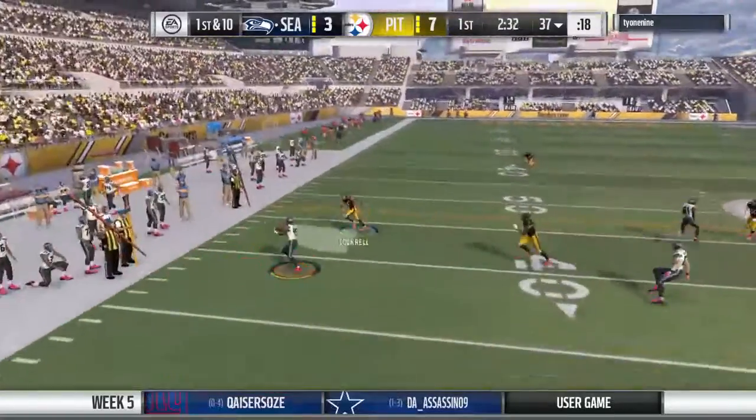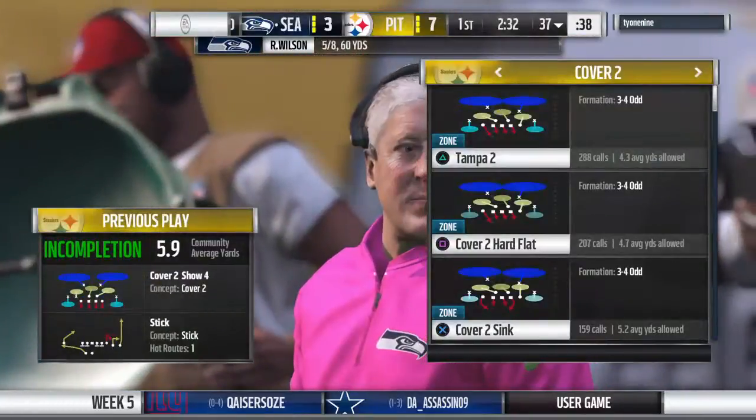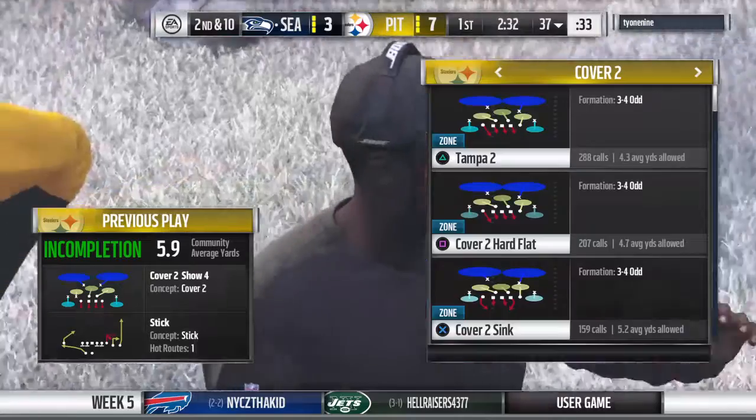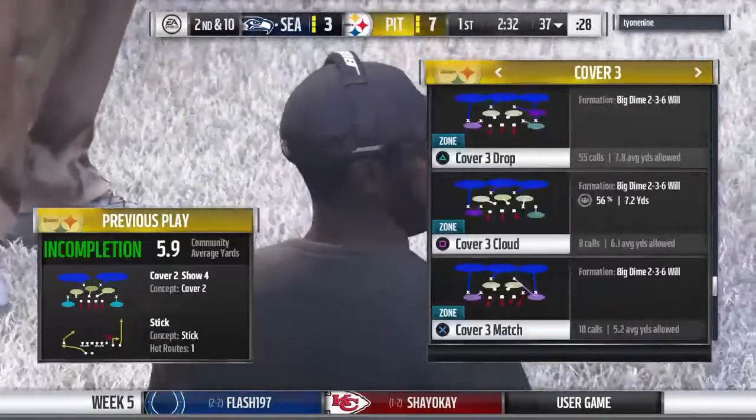They'll throw on 1st down with Wilson. And his throw is incomplete. So many offenses want to include their running backs into their passing offense and be able to swing the ball out or check it down to them. But sometimes those guys are just not as comfortable catching the ball as they are running it.